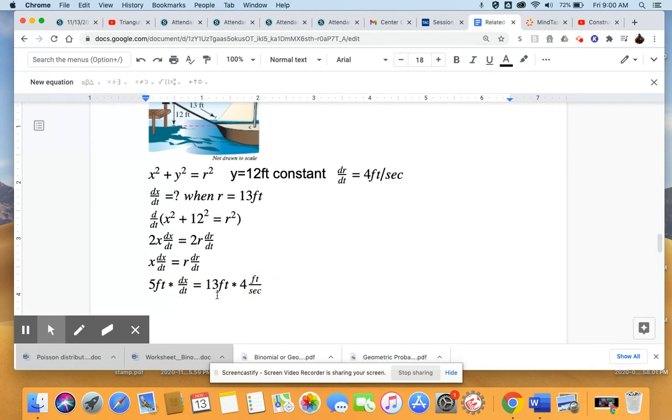So we just have to do the math here. We're going to do our 13 feet times our 4 feet. That's going to give us 52 feet squared per second. Then we're going to divide that by 5 feet. We'll get an answer of 52 divided by 5, which is 10.4. I think that is going to be our right answer.